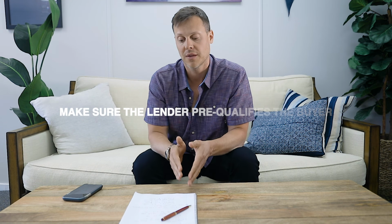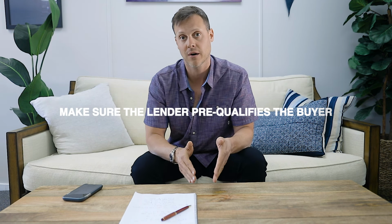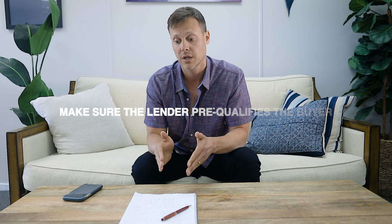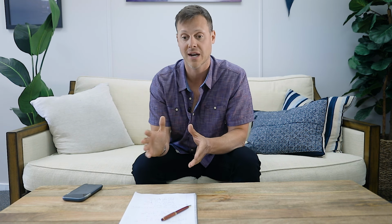Number two, buyer qualifications. You want to make sure that the lender connects with the buyer and make sure that they're qualified enough to assume this loan. The lenders want to make sure that they're not taking on any additional risk, or maybe the loan is with a great borrower that has a high net worth. They want to make sure that the new buyer is equally as strong.